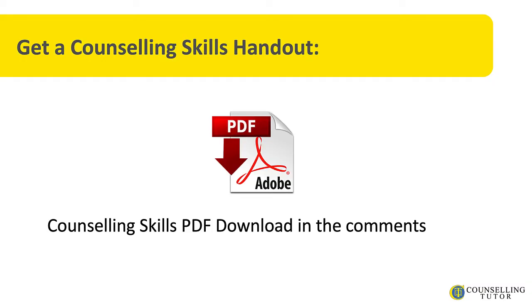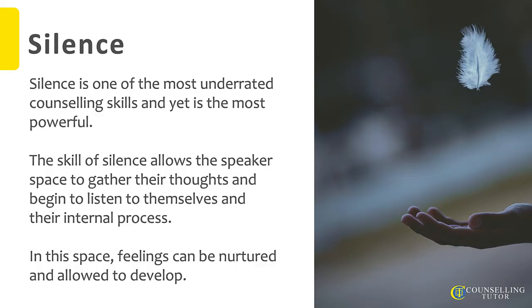So let's look at the skill of silence. Silence is one of the most underrated counselling skills and yet is the most powerful. The skill of silence allows the speaker space to gather their thoughts and begin to listen to themselves and their internal process. In this space, feelings can be nurtured and allowed to develop.